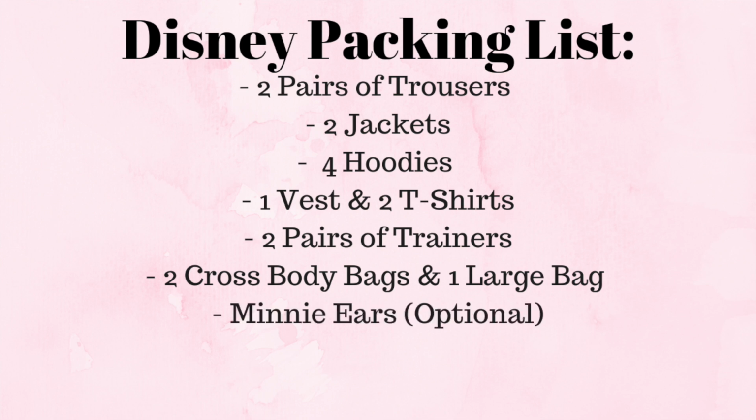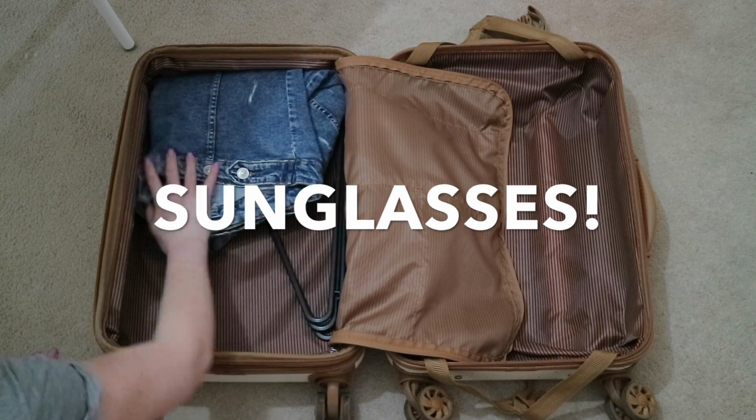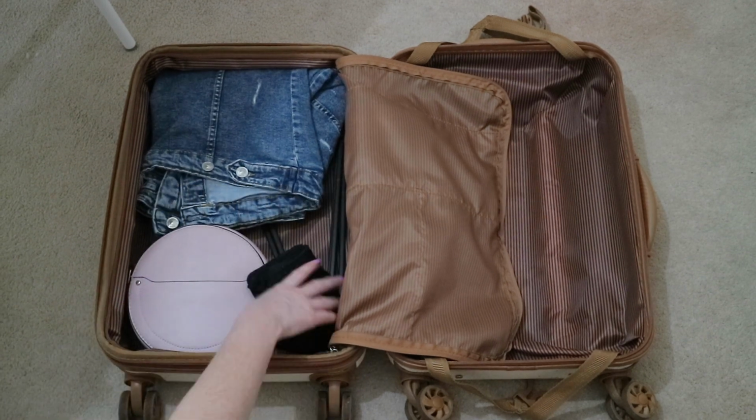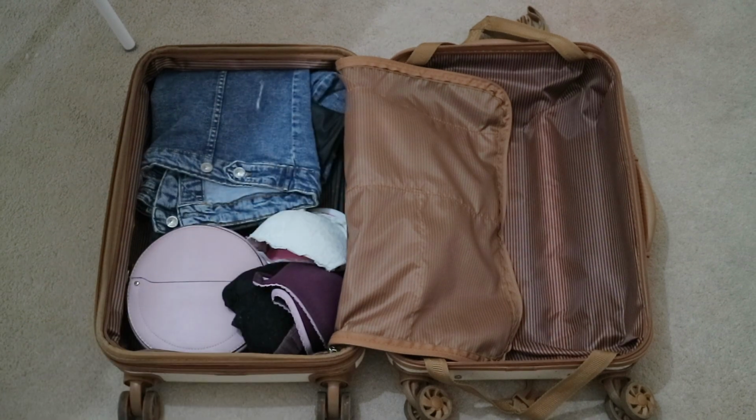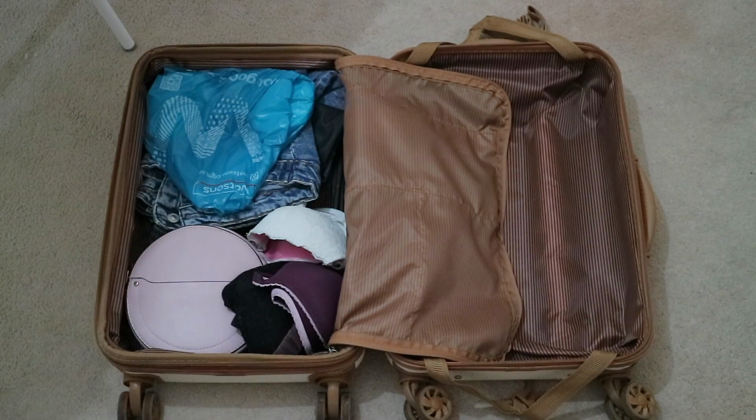Then again, mini ears are optional, and don't forget your PJs, underwear, and I forgot to put on the list sunglasses, but I will pop these on the pinnable picture that I will be doing that I'll have linked down below.